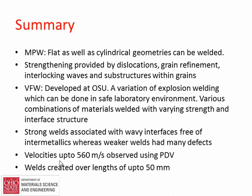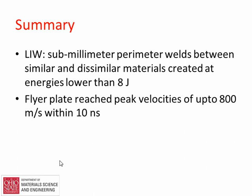Laser impact welding is at a much smaller scale. Sub-millimeter perimeter welds between similar and dissimilar materials can be created with energies as low as 3 joules. I put these slides together really fast, so it's actually 3 joules. Our laser can be upgraded up to 8 joules. And the flyer plates reach peak velocities of up to 800 meters per second within 10 nanoseconds. So that's the beauty of laser impact welding.